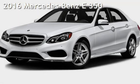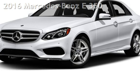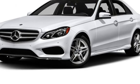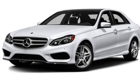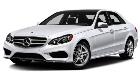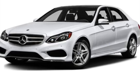Presenting a pre-owned 2016 Mercedes-Benz. This four-door sedan has a six-cylinder, 3.5-liter V6 engine, with rear-wheel drive, and an automatic transmission. This Mercedes-Benz has less than 57,000 miles on the odometer.